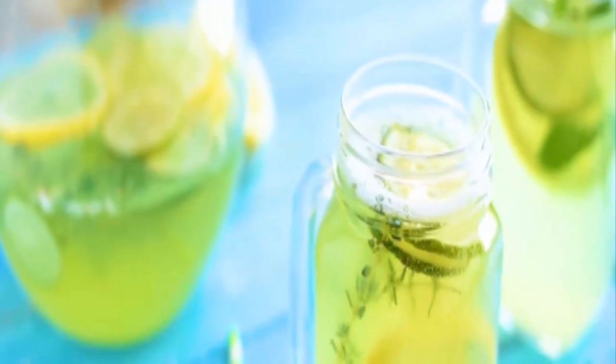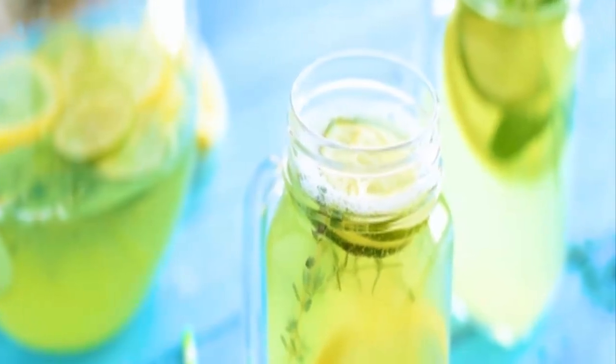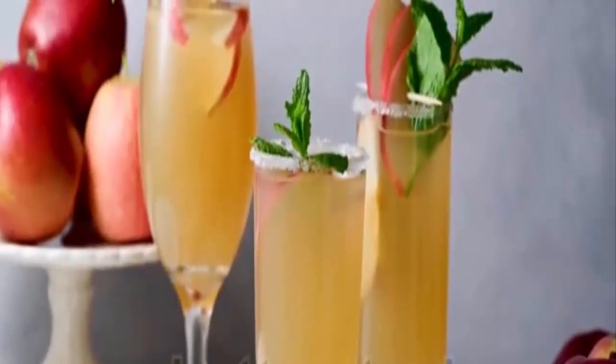How often to drink ACV detox drink? Because of the high level of acidity, there is a general consensus that it is best and mostly healthfully valuable to drink this ACV detox drink only once a day.